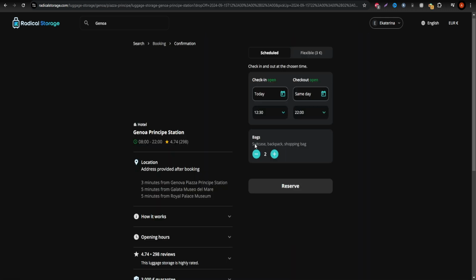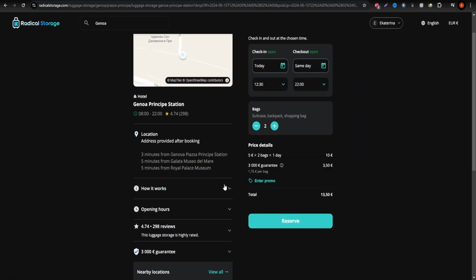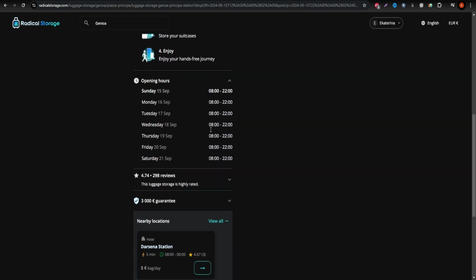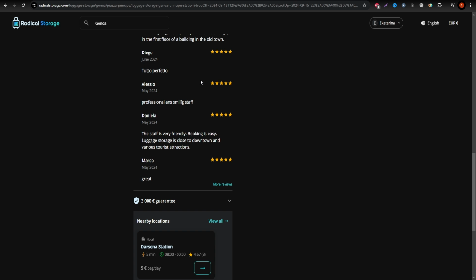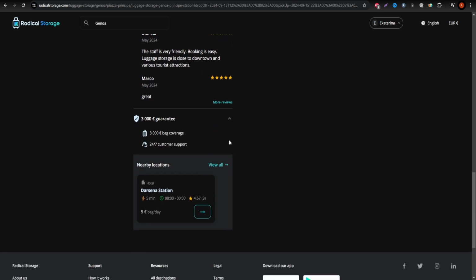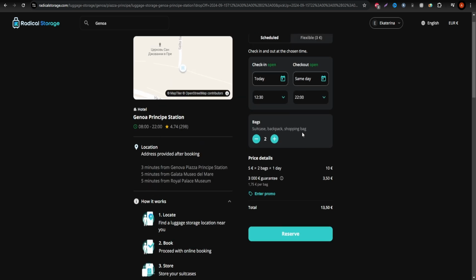Next, select the drop-off and pick-up times that fit your schedule and proceed with the payment. RadicalStorage guarantees secure online transactions, so you can book with confidence. Once your booking is confirmed, you'll receive a reference number along with directions to your chosen luggage storage point.